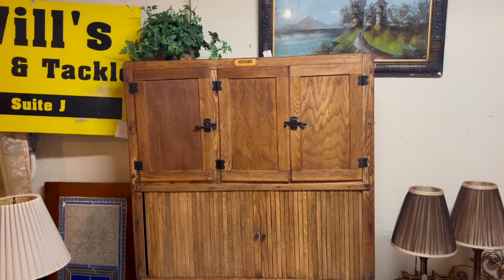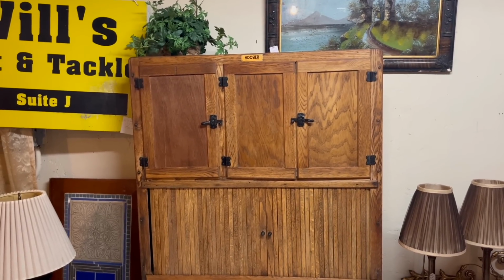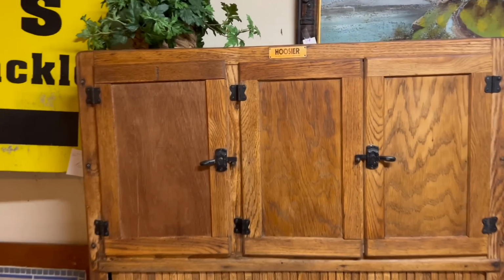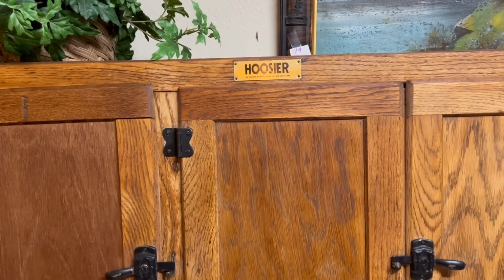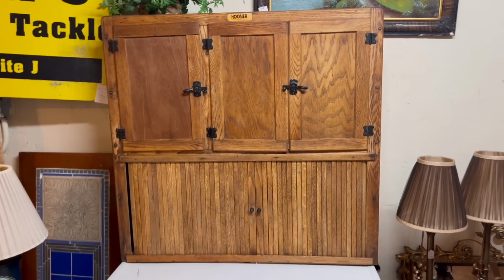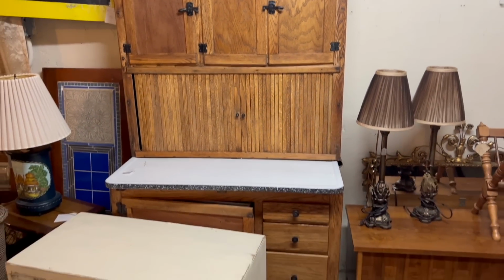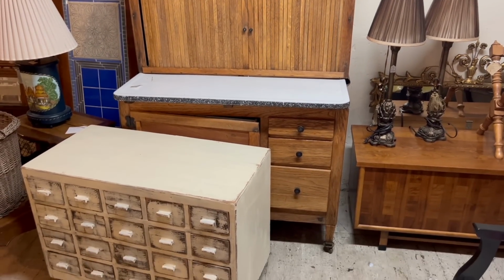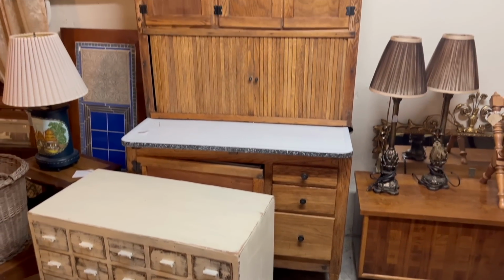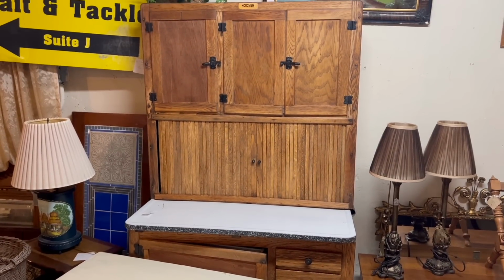I just sold my Kitchen Queen. This is a Hoosier, and it is a real Hoosier because it says so. Hoosier is a brand name. A lot of these were made by various companies in Indiana, but Hoosier is specifically one company out of Newcastle. This is from about 1930. It's got the nice enamel top, a fairly straightforward design. The timber doors that open side to side are nice.